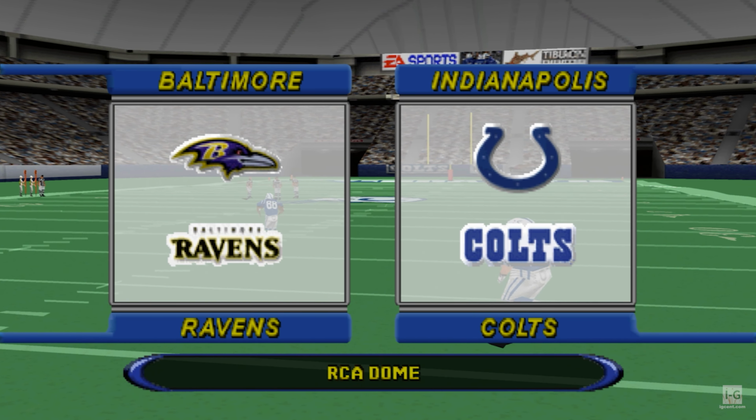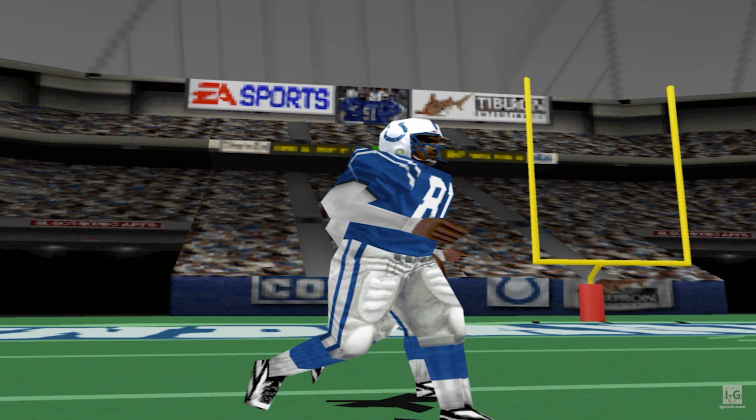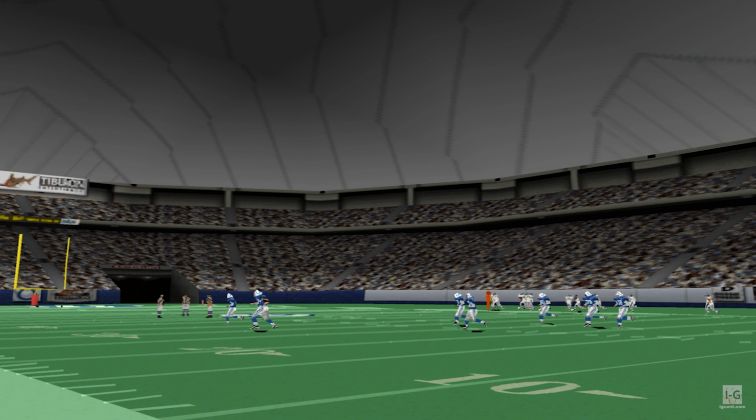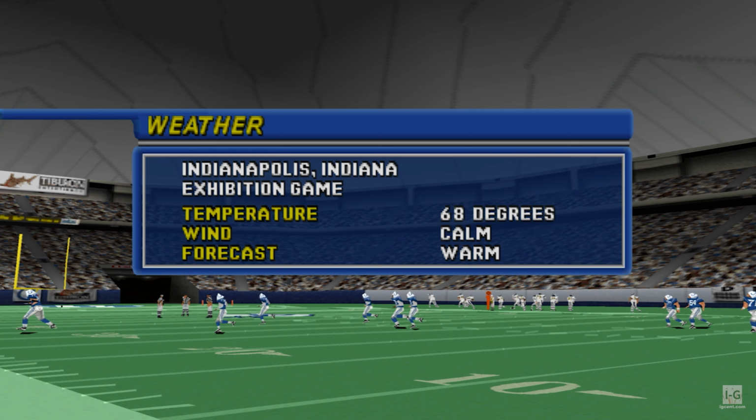from the RCA Dome. Thanks for joining us again today. This is a most interesting matchup as the Baltimore Ravens match up against the Indianapolis Colts.